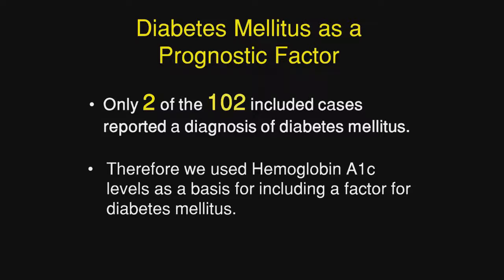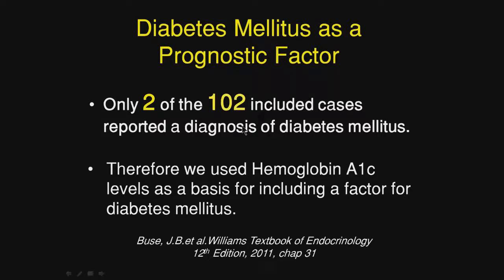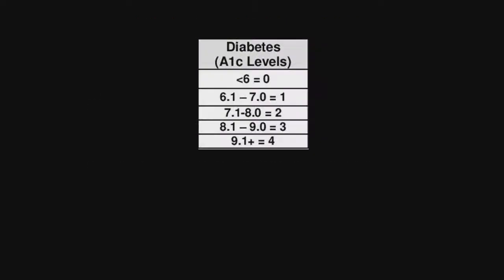Therefore, if we were going to do this, I went to the textbook listed below and came up with a way of determining prognosis for diabetes using various levels of A1C score. So these are the scores that I came up with. If they scored less than a 6 on an A1C score, they scored a 0. A 6.1 to a 7, they scored a 1, and a 7.1 to an 8.0, a 2, and an 8.1 to a 9, a 3, and anything over a 9, we scored a 4.